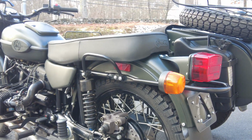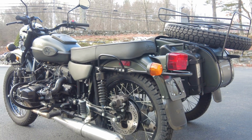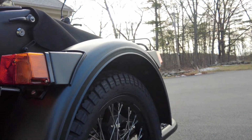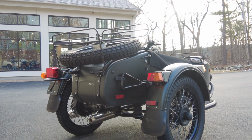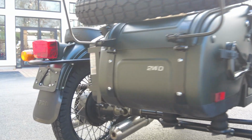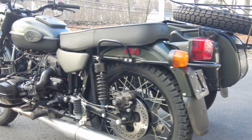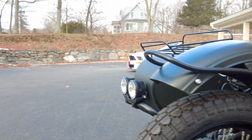So the front brakes have 60% material remaining, the rear brakes have 60% material remaining, and the Sidecar brakes have 75% material remaining, so plenty of life left in these consumables. And then talking about the tires, as I mentioned, Sidecar tire, 75% material remaining. The rear tire on the Ural is new. And then the front tire has 70% life remaining on the Ural.